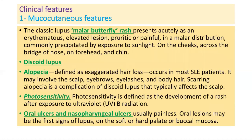Just to revise the clinical features of lupus اللي احنا بندور عليها, فالmucocutaneous features include the malar butterfly rash, which is an acutely يعني بتطلع acutely erythematosus elevated lesion, pruritic or painful in the malar distribution, commonly precipitated by exposure to sunlight على cheeks across the bridge of the nose on the forehead and the chin, but it spares the nasolabial fold. It spares the nasolabial fold.